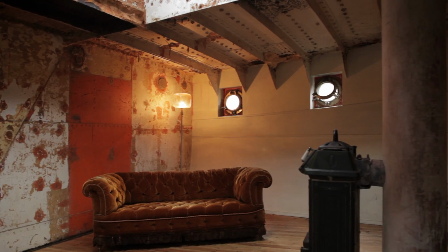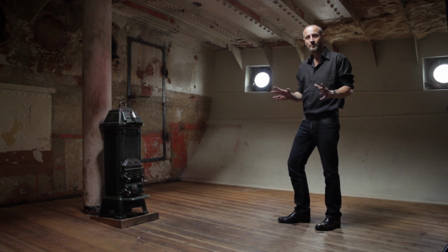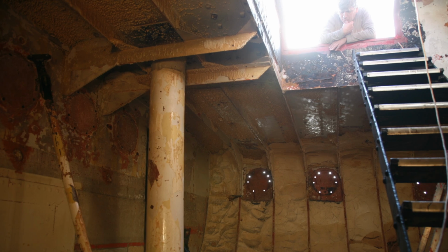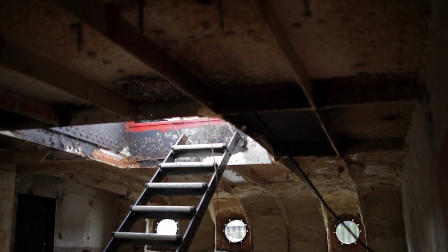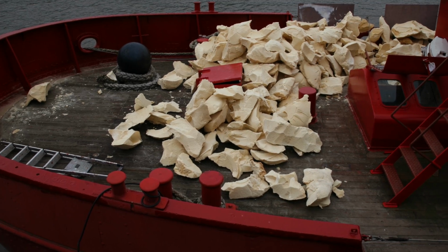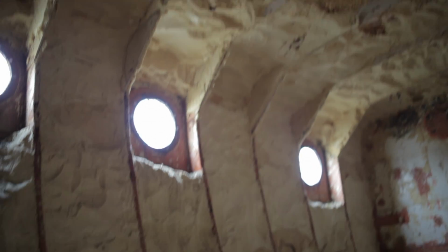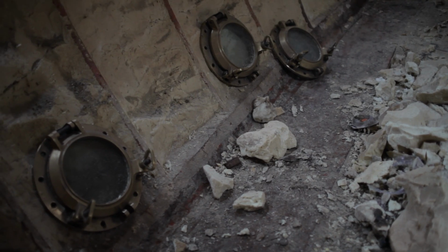We're in the master's cabin. Sadly, all of the fittings in this compartment were taken out and the compartment completely gutted when the vessel was automated. The compartment was then filled with expandable foam all the way to the top. We had to remove all of the foam from here and put in new floors, new walls. The portholes were also missing from here.